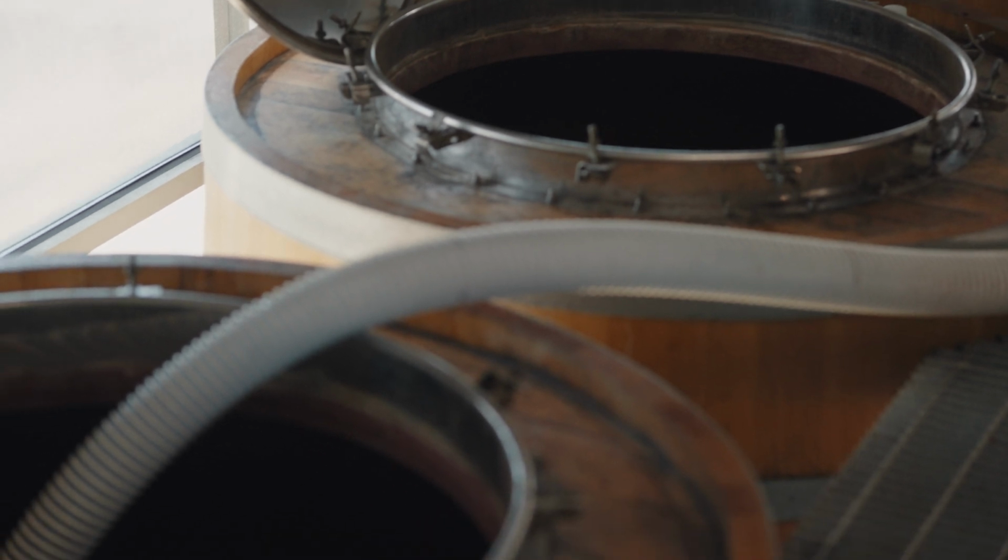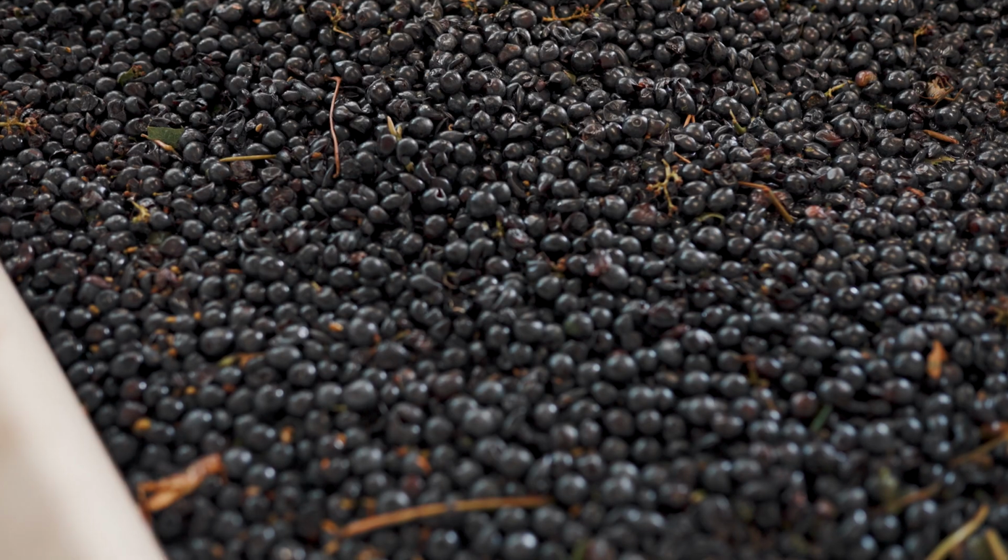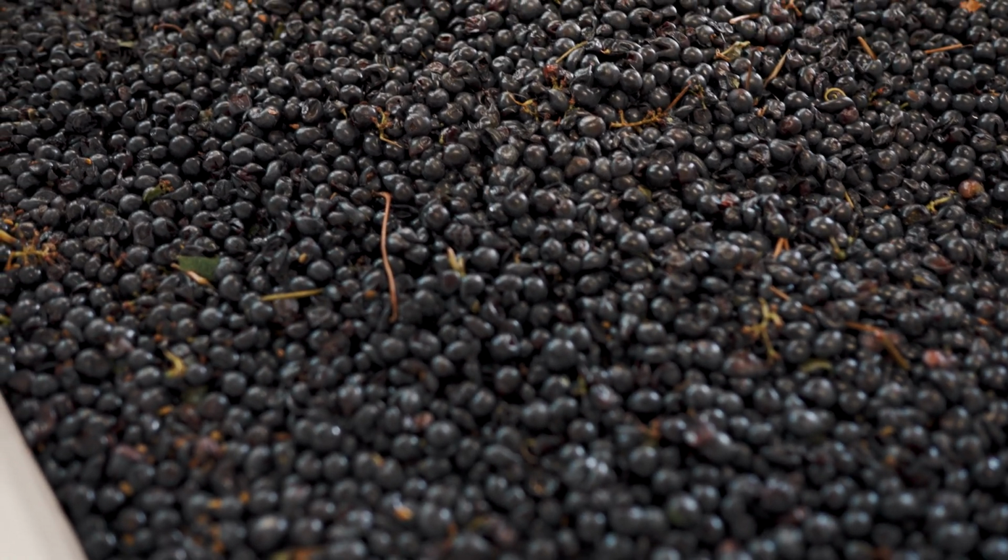And then we'll start the fermentation process today. And then generally that fermentation process will take between 5 and 8 days. We have some cooling jackets that we can use to kind of control the length of time of that fermentation. So after that 5 to 8 days, whenever we ferment that fruit all the way dry, the next step will be to drain the tank.